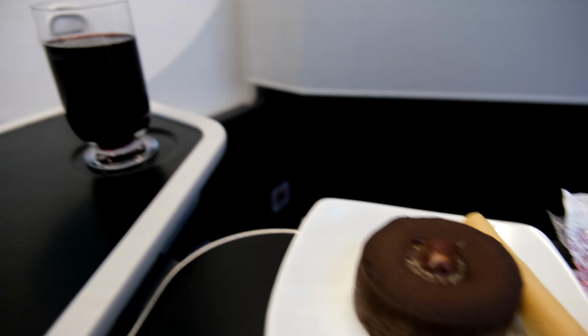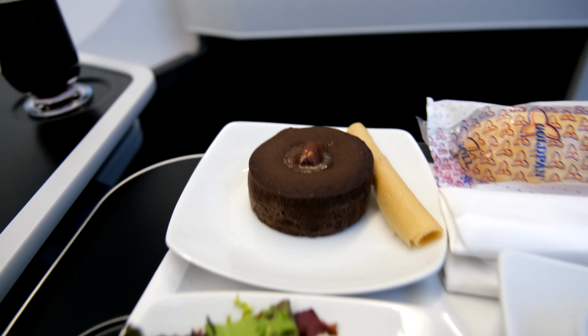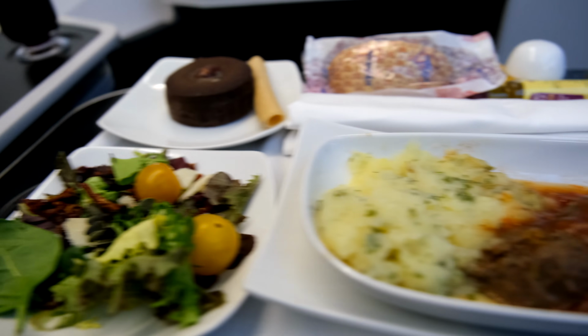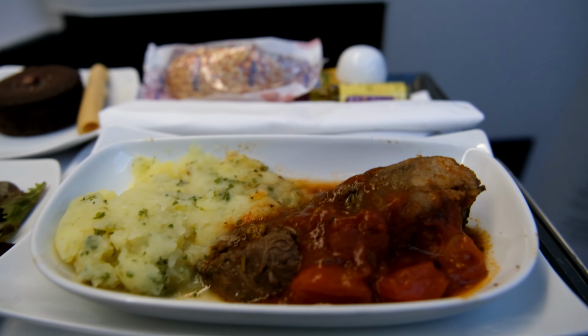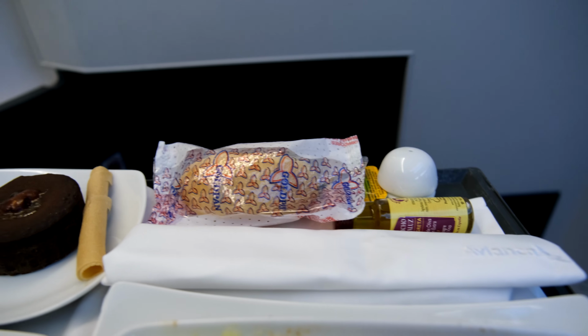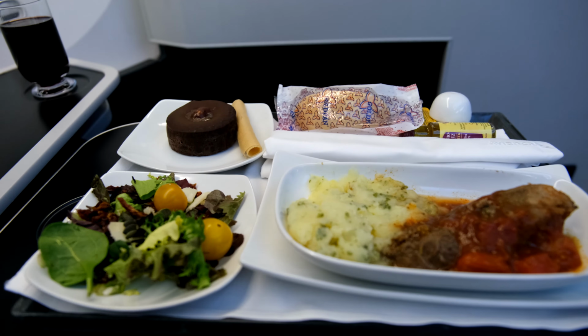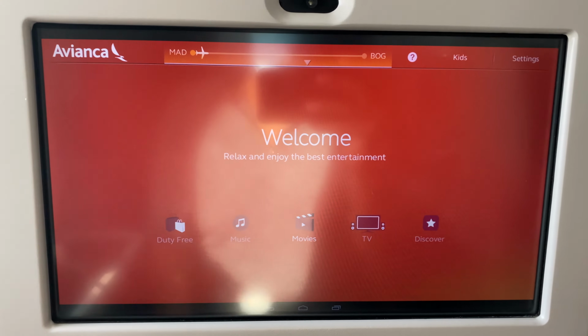No menus were given out. There were no pre-departure beverages either. So as far as the food goes, here you got a salad, got the dessert. I chose the beef, so the beef, kind of mashed potatoes and tomato. The beef was underwhelming. The salad and the dessert were really good. I found those really good.